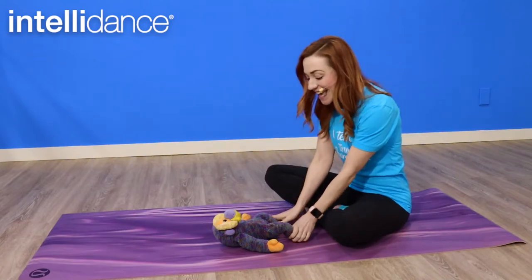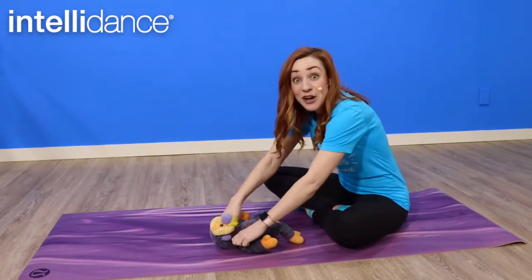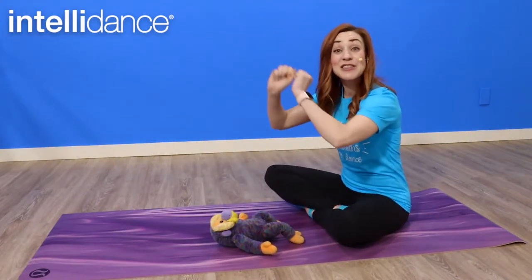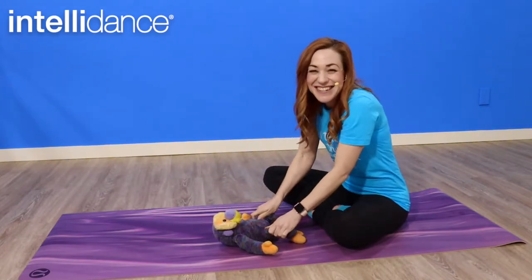Let's squeeze. Hickory dickory dock. The mouse squeezed up the clock. The clock struck two. One, two. The mouse squeezed down. Squeezy, squeezy, squeezy, squeezy.